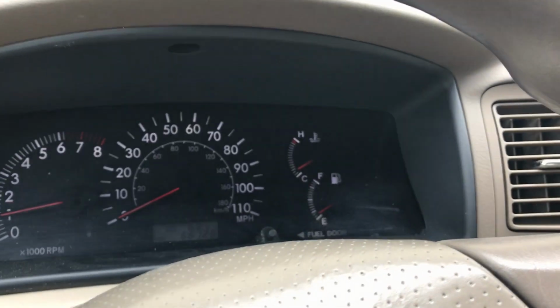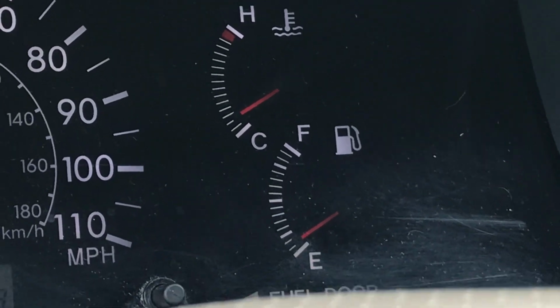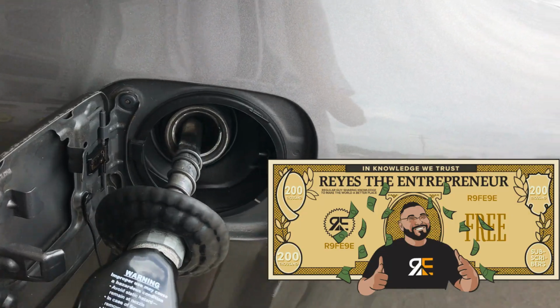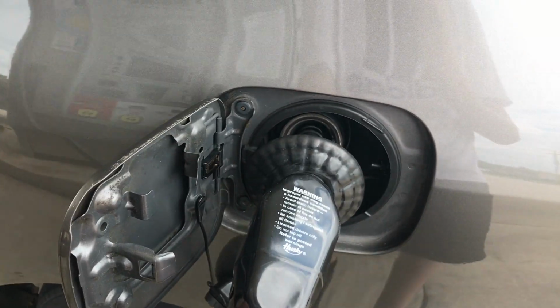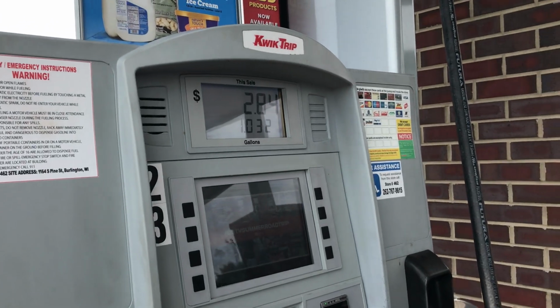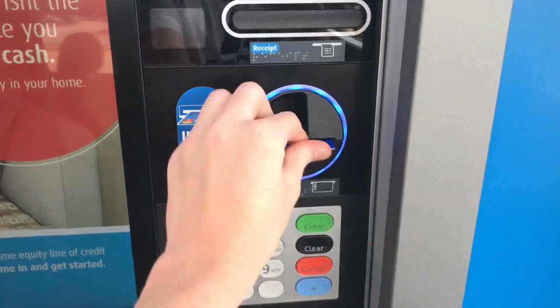Before we head to the bank, I just realized we have to get some gas to fill up because, as my boy Reyes the entrepreneur would say, but Will, what about the gas? The gas! Dang, gas is expensive. My sexy Toyota Corolla car is all filled up. So now it's time to get some money from the bank and purchase the phone to make some profit.